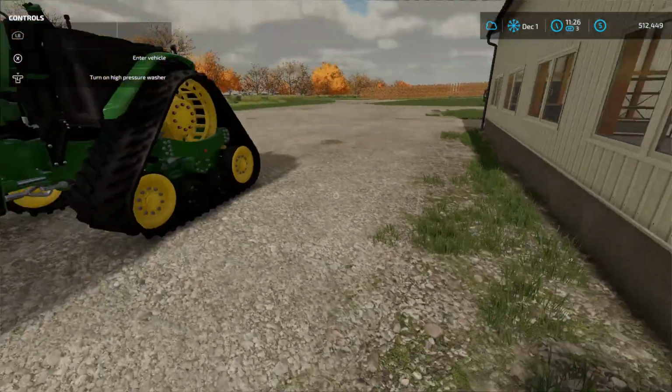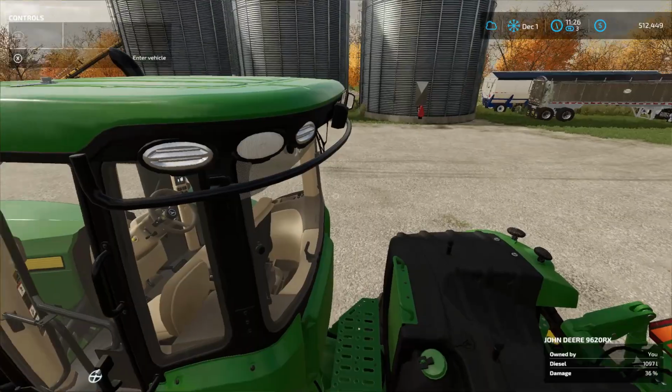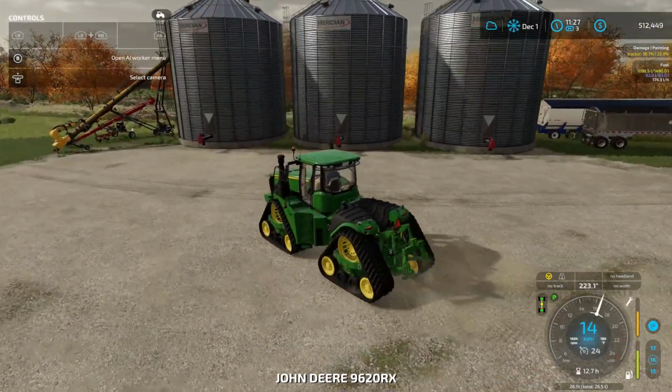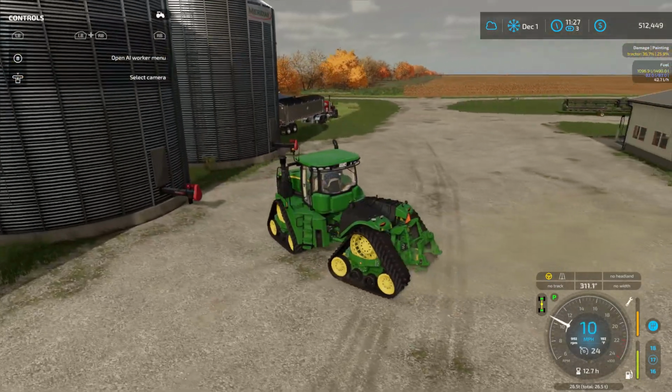All right, that's good enough. Get it sprayed down and all the little worky bits in there. This thing has 12.7 hours on it. Yeah, bought this brand new, so this has seen a lot of use.